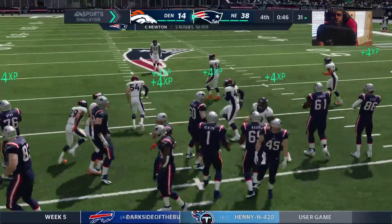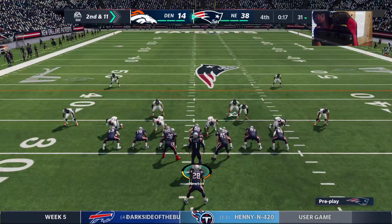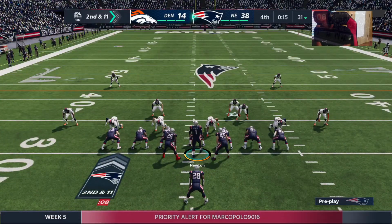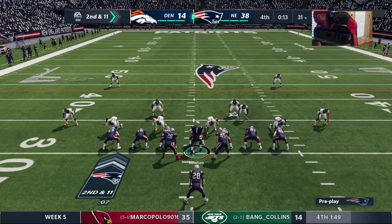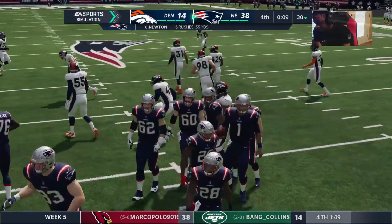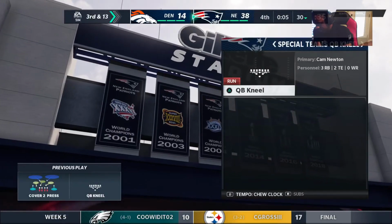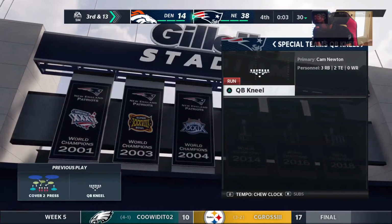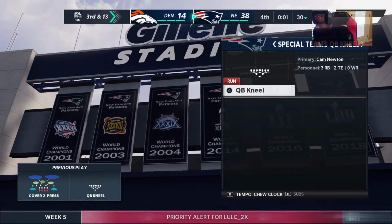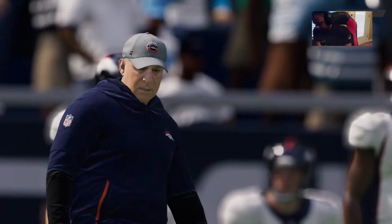And they take a knee. Newton on the keeper. It's a loss of a yard. Brings up second and 11 at the 31-yard line. And they'll indeed take a knee. Newton on the keeper. So this will wind up a victory for the New England Patriots.